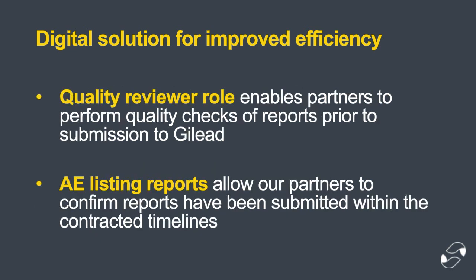In addition to the hard and soft validations, which ensured high-quality safety data capture, the application had another feature, the quality reviewer role, which would allow our partners to review reports for completeness and accuracy prior to submission to Gilead. We also saw this user role as helpful in training new staff, as management would be able to assess proficiency of case reporting. It is important to note the flexibility of this feature, and that once comfortable with performance, the user's account can be easily updated by the partner to remove quality review.